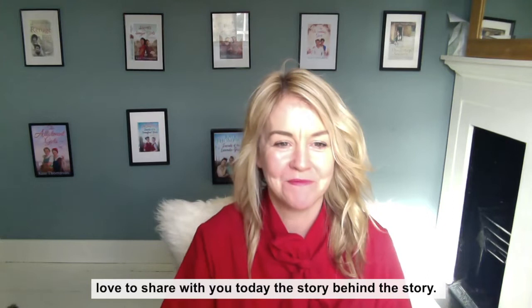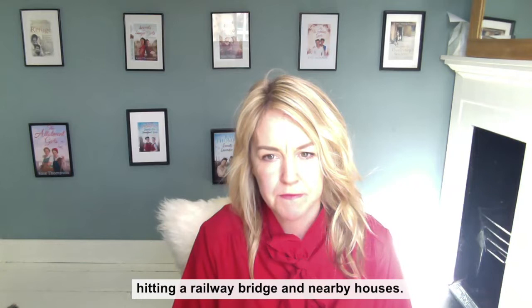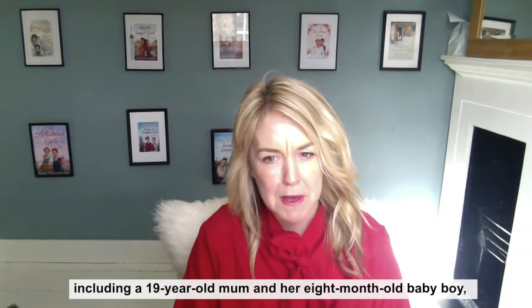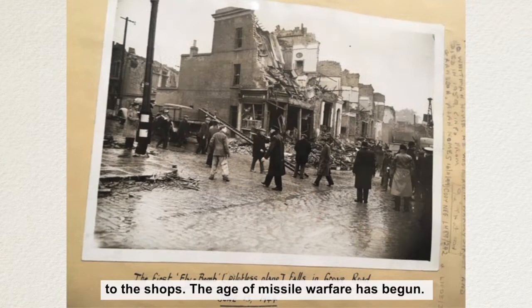June 13th, 1944, and Bethnal Green is under fire. The streets are bathed in a choking, acrid smoke as a German V1 flying bomb explodes out of the atmosphere, hitting a railway bridge and nearby houses. Bodies litter the ground, houses burn, and screams pierce the air as people are pulled dead from the scorched wreckage, including a 19-year-old mum and her 8-month-old baby boy, eviscerated by Hitler's first revenge weapon on their way to the shops. The age of missile warfare has begun.